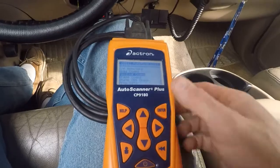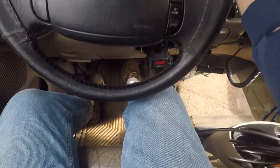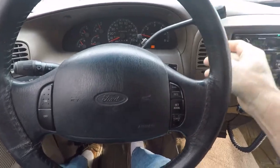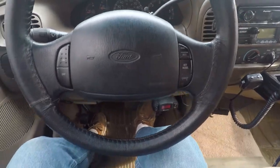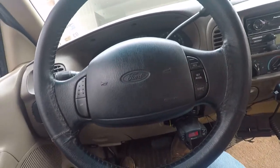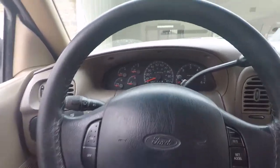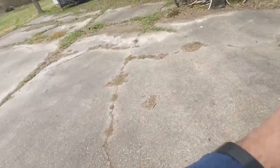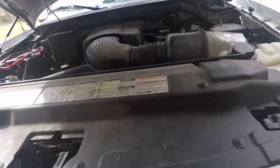Nope. Okay. So we have a cylinder 6 misfire. It's not necessarily the end of the world on these things, and in my experience, that specific code is fairly reasonable. Because the majority of the time, if you have a single cylinder misfire, it's a coil pack.